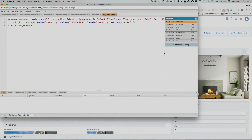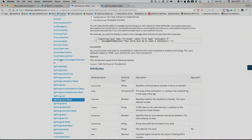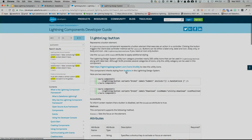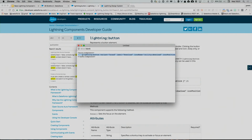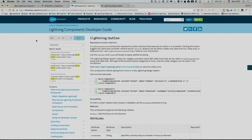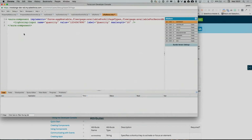Once I have that, now it's just a matter of me simply copying and pasting in those items. Now, that's an input. How about every input? You know what every input needs? A button. Right, exactly. So every input needs a button, so we'll go back over and grab a button as well. I'm just going to open this thing up so I can grab that one line. Here we go. I'm going to copy that and then back over into my developer console, where we'll paste that one in as well.